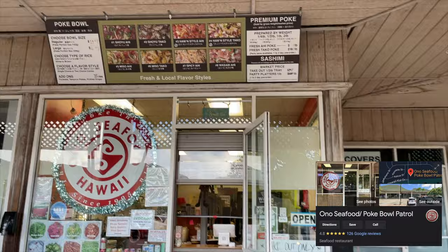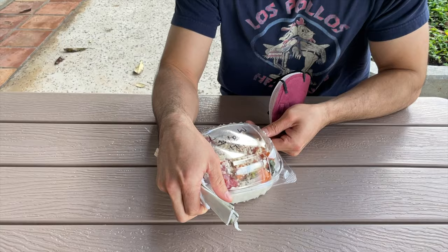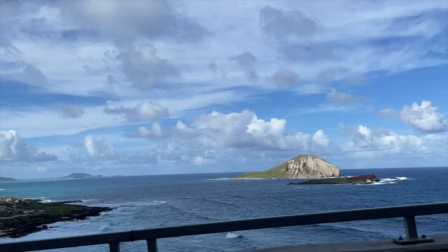The next day, we hit up Ono Seafood for some more poke. What do we got? Shoyu salmon. Wasabi ahi. Then we hopped into the car and headed to the beach.